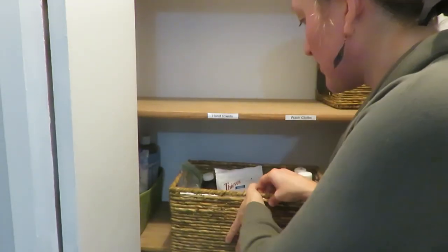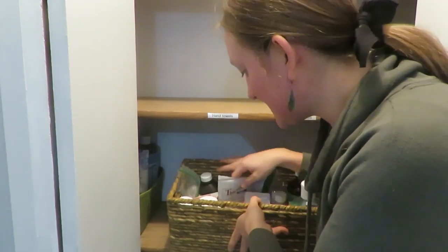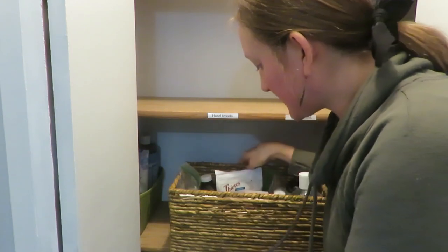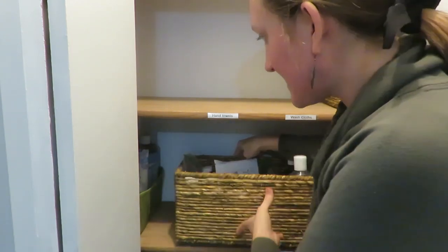Everything is really looking so much more streamlined. We had some old medicines. I didn't need five little medicine cups for the girls or little syringes. So a lot more stuff fits in there.